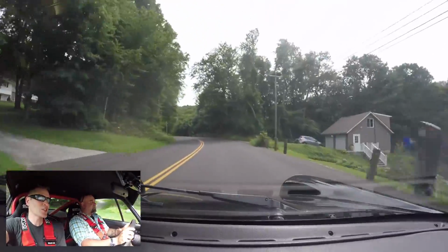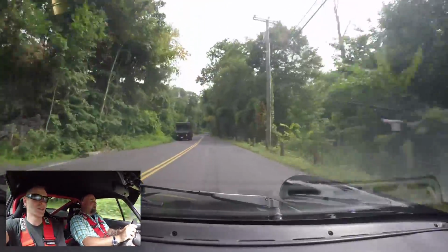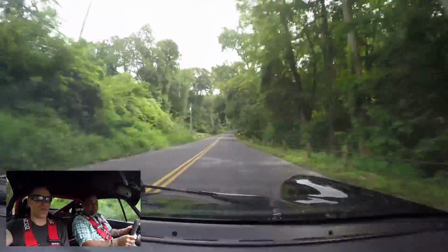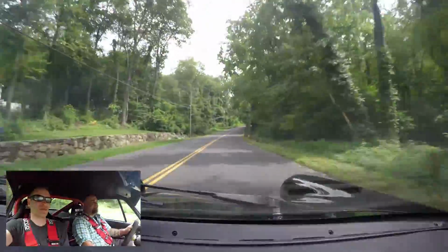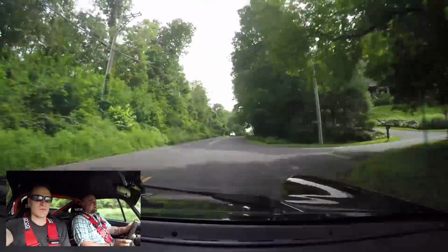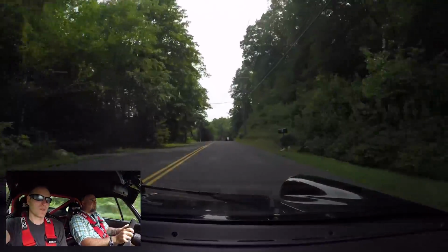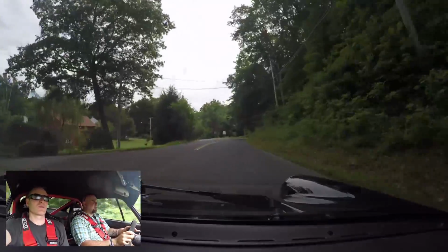This is good. It's just safe enough to do this. You know what I mean? I feel pretty safe, don't you? Yeah, I feel secure in the performance of the car. I'm confident in the brakes. I'm confident in the suspension. I'm confident the car will do what it's told. It's good.